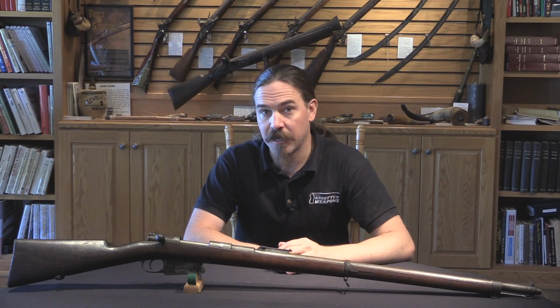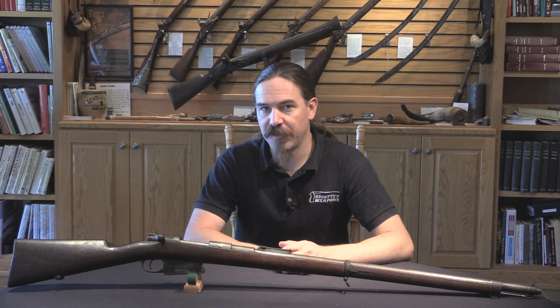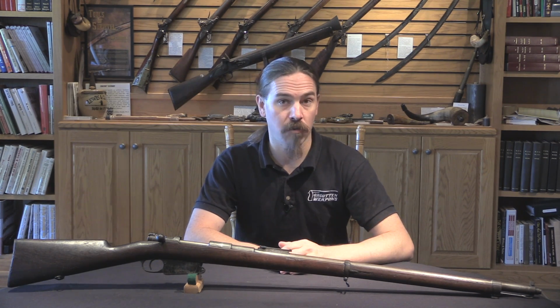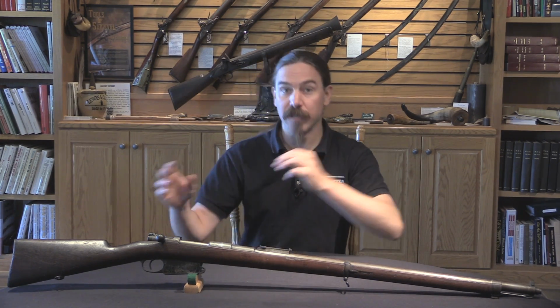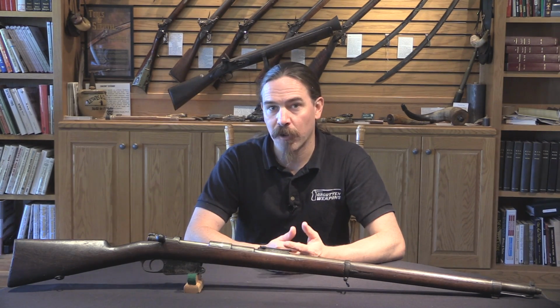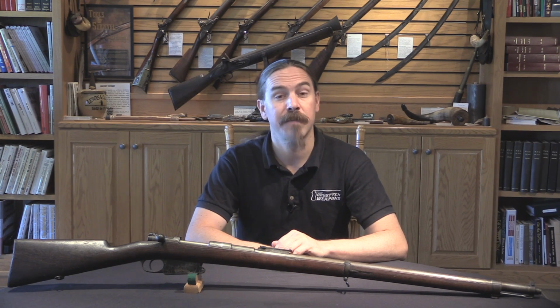Hopkins and Allen signed a contract to produce these 150,000 guns in August of 1915. They then set to work expanding their factory facilities in Norwich because they didn't have enough space to do something of this magnitude. They buy up extra property, they start building worker housing. This is going to be a big endeavor. It's February of 1916 by the time that their new expanded factory is ready.